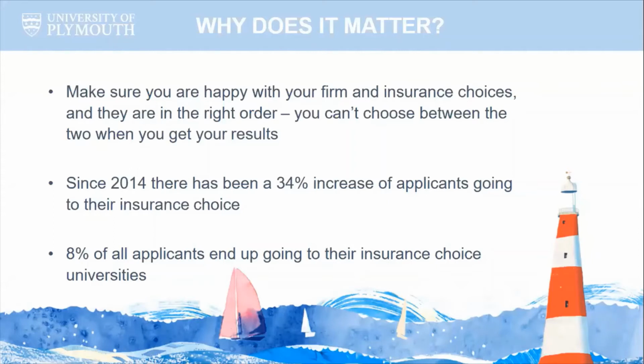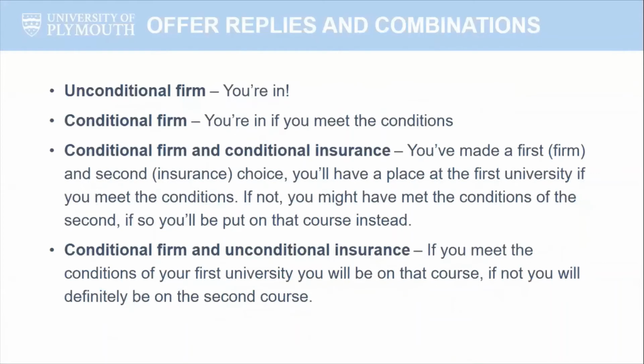There's been a 34% increase in applicants going to their insurance choice uni since 2014. So do your research just as carefully for your insurance as you would for your firm choice uni, and then be really clear about the order in which you list them. So I'm just going to give you a moment to read through all the combinations of offers and replies that you might expect to see.